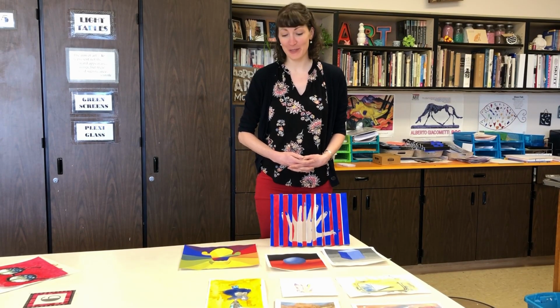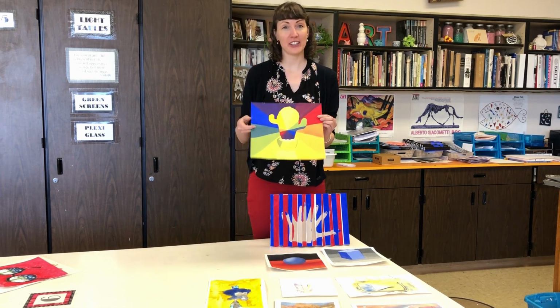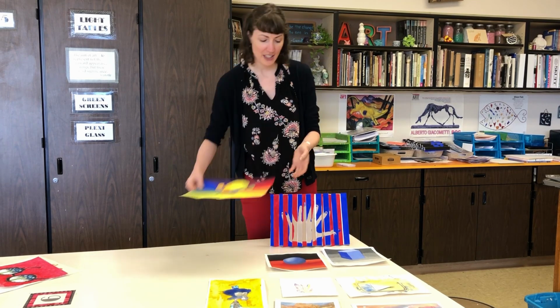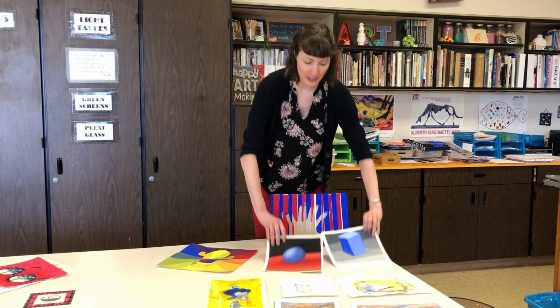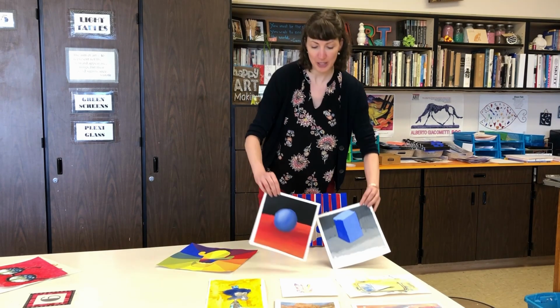Hello and welcome to painting. I'll tell you a little bit about what we will do in this class. In painting, we start with the basics. We learn color theory, so how to mix all the different colors you might want to use in your paintings. We also learn how to make things look 3D. Here's an example of a sphere and a cube, so you can make realistic pictures.